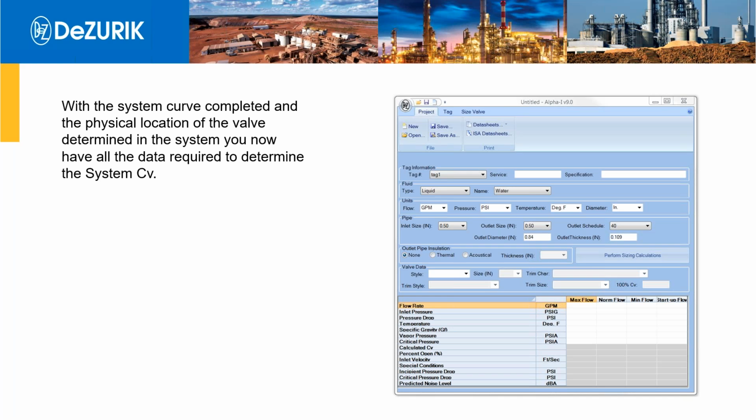And on the right-hand side, we have a screenshot of the Alpha 1 sizing program. All manufacturers that I'm aware of that offer control valves will have their sizing software. The Alpha 1 software is available from Desoric's website, desoric.com. And it will allow you to input the data from your system to size the valve.